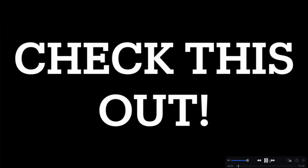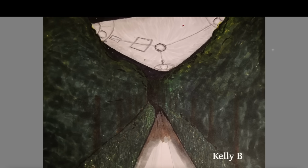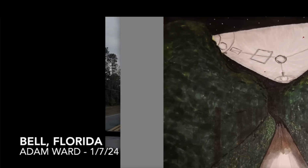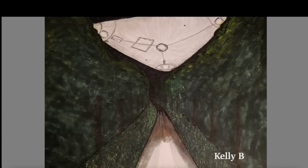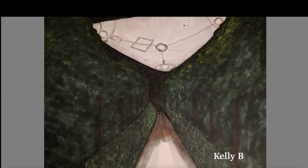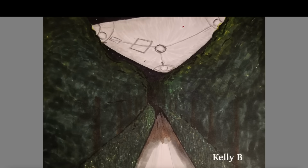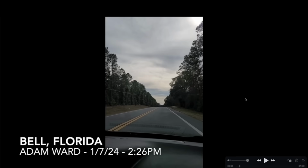Check this out. This is a different person. Again, these people don't know each other. Adam Ward out of Bell, Florida. This video footage is from January 7th of 2024 at 2:26 p.m. Look at the similarities. Looks like he's in almost the same exact location as Kelly was, just at a different time of day, and quite possibly on a different day. I don't know exactly when Kelly had her encounter, but it looks like she had an encounter in the exact same place as Adam did back on January the 7th.